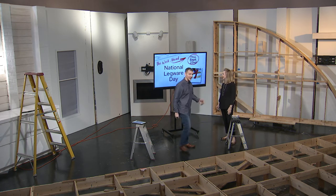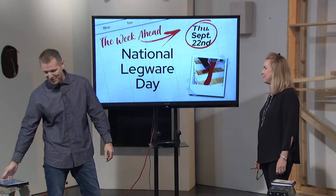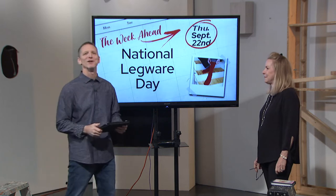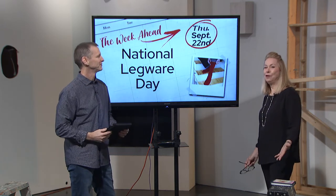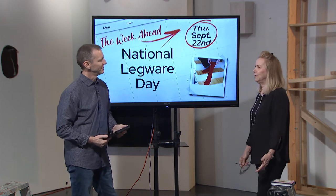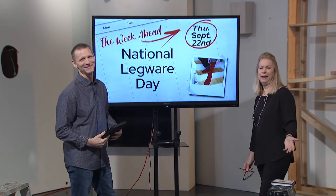Luke, my little buddy, who by the way also knows all the states and capitals, and he's five years old now. But anyway, Thursday, National Legwear Day. Have fun with that. Do something fun with your socks. I wanted to wear that, but it's not cold enough for me to wear socks and some kind of outfit. I could wear crazy leggings or something, right? Leggings aren't crazy anymore. They're like everyday wear, it seems like.